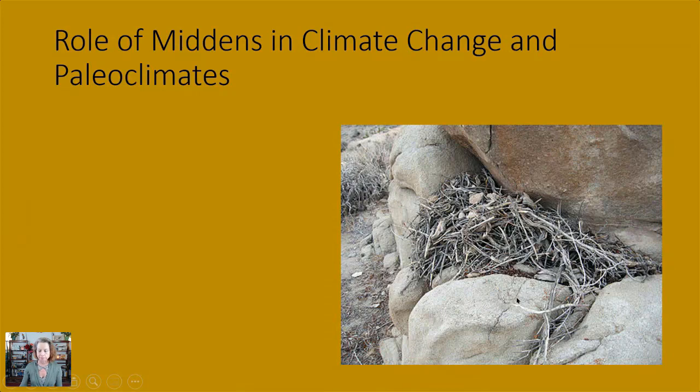And they look at fossilized seeds and bones and leaves and compare the bottom to the top. Now, this is a very small one, but they can get like 10 feet high. And some of these middens go back, like I said, 20,000 years, especially in the American Southwest.